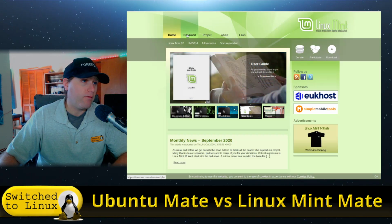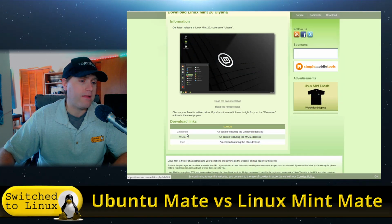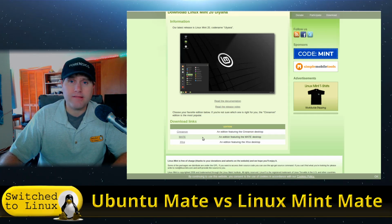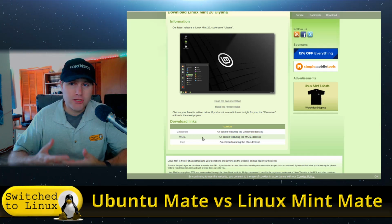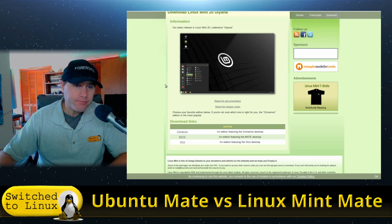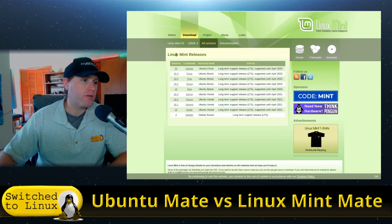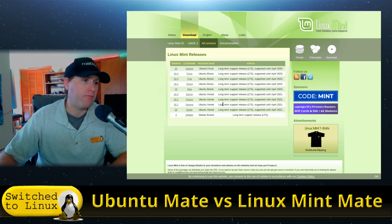Linux Mint, of course, my old favorite. You can head on over to the Linux Mint download page here, and they have 3 different varieties. These are going to be pretty much exactly the same, just with a different desktop environment. Of course, anything that is desktop environment specific changes to whichever desktop we have. And so you can head on over here, go back to all versions, and you can get some older versions there. Like I said, if you're new to Linux Mint, I would still recommend using 19.3 until 20.1 is released, which should be coming up pretty soon.